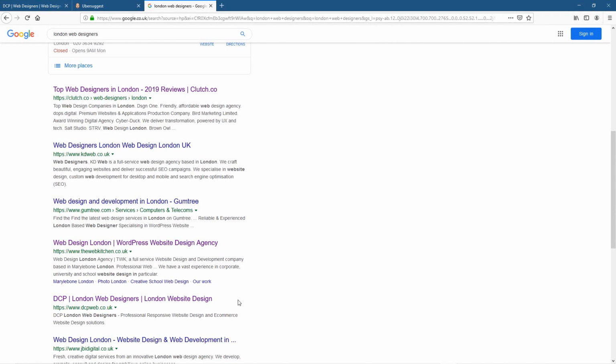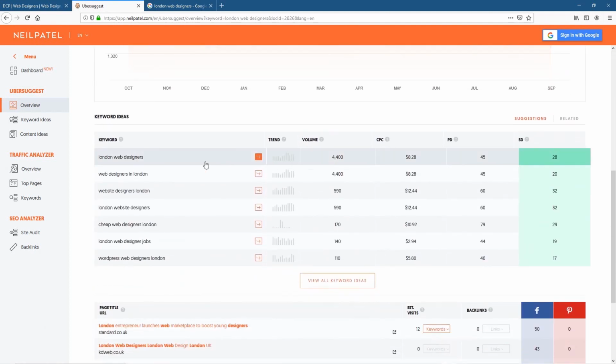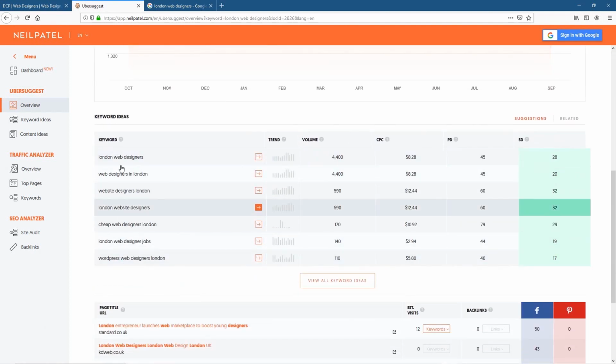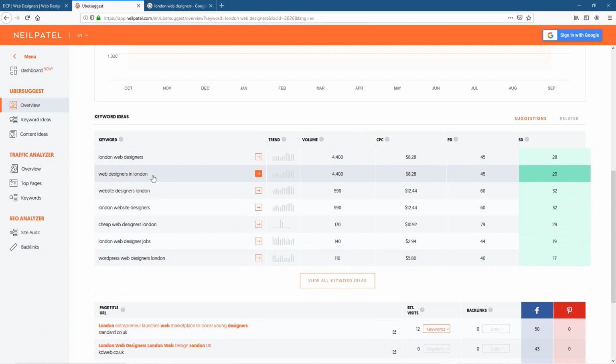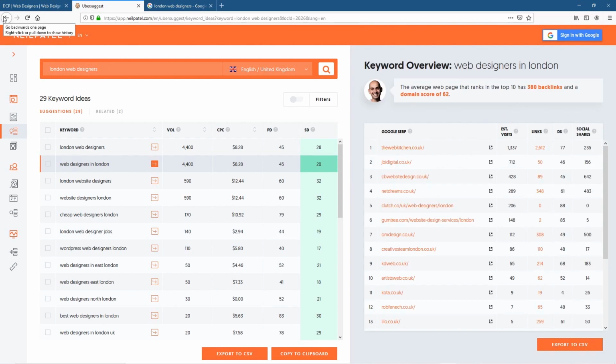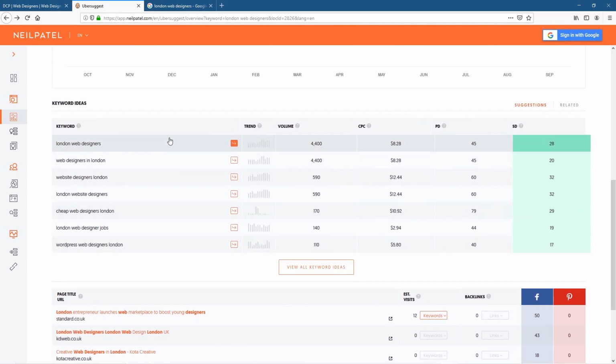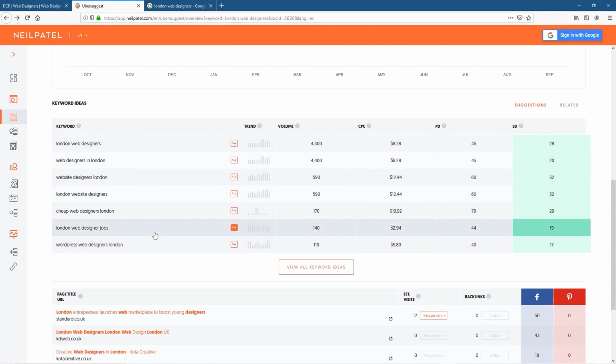But the first thing and the most important thing is to work out whether it's worth ranking high for in the first place. If I scroll down here, you can see some alternatives as well. So there's web designers in London. That returns roughly the same amount of results, the search volume. You can see the search volume here, right? Let's click back here. Let's scroll down. So Ubersuggest will give you some ideas for other keywords that you can rank high for.